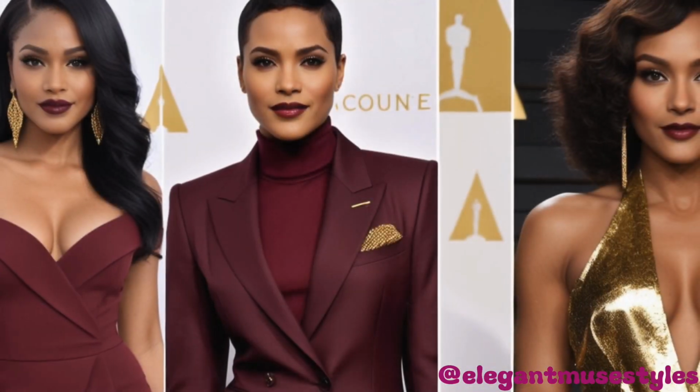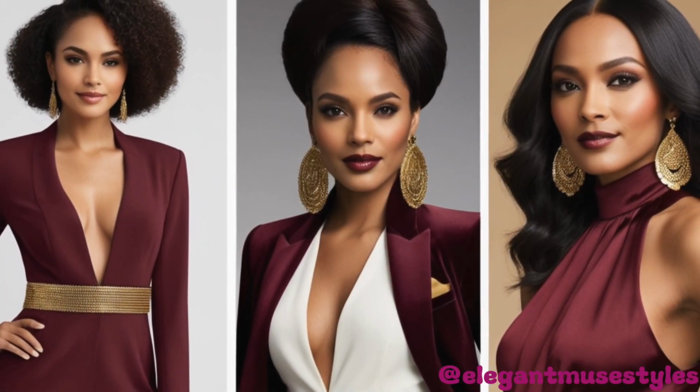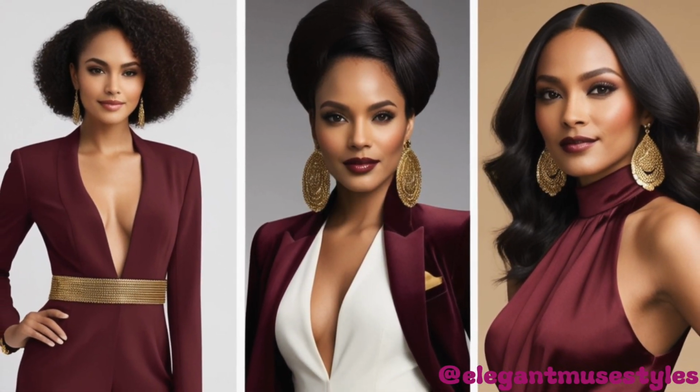For day wear, you can add an emerald green coat or scarf to instantly brighten your outfit. And for a glamorous evening look, try an emerald green dress paired with gold or silver jewelry. Trust me, heads will turn. It's a color that commands attention without feeling over the top.